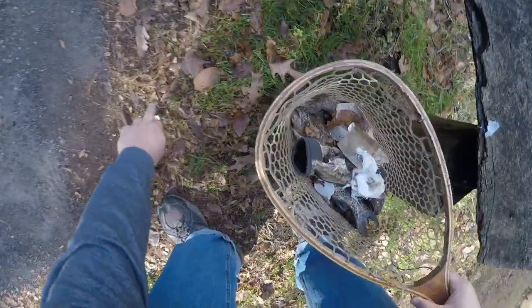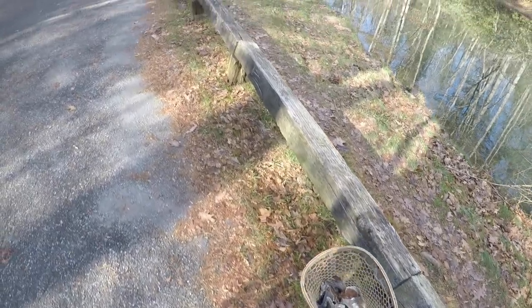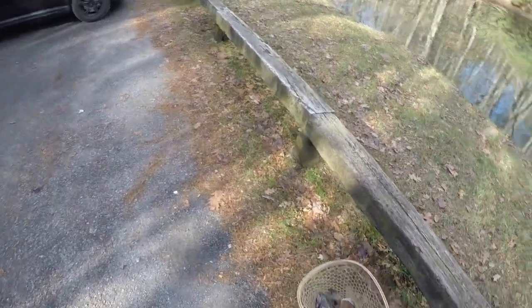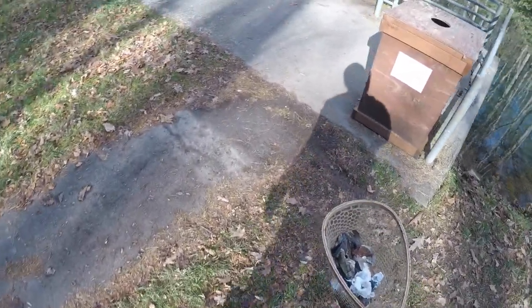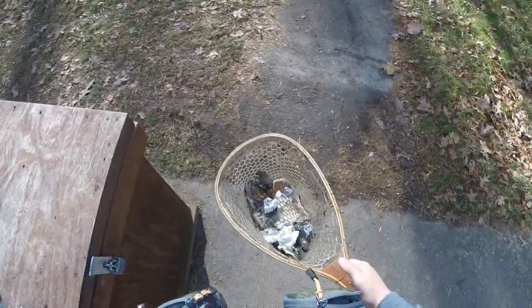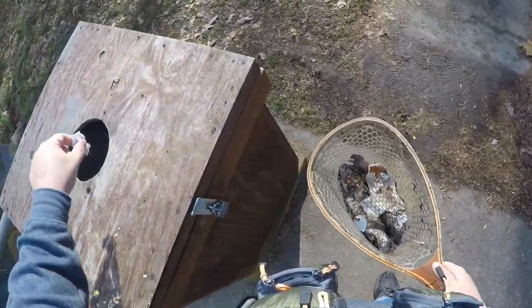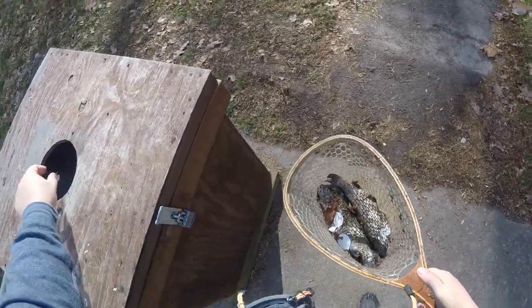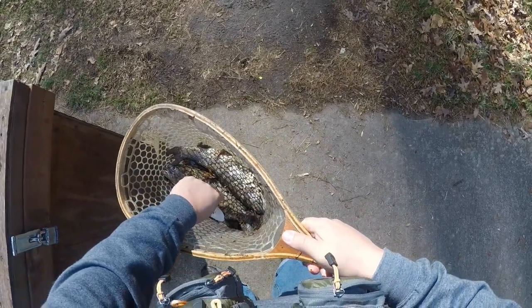Your bait cups, your trash, your food. Even if it is a kid, teach them the right and proper way. If you're gonna be out here fishing, follow the rules. Don't leave a bunch of trash, litter, and garbage. This right here is just ridiculous. We're gonna throw the trash here. Literally a trash can right here next to the banks. No reason for people to throw their garbage the way they have. It's just ridiculous.